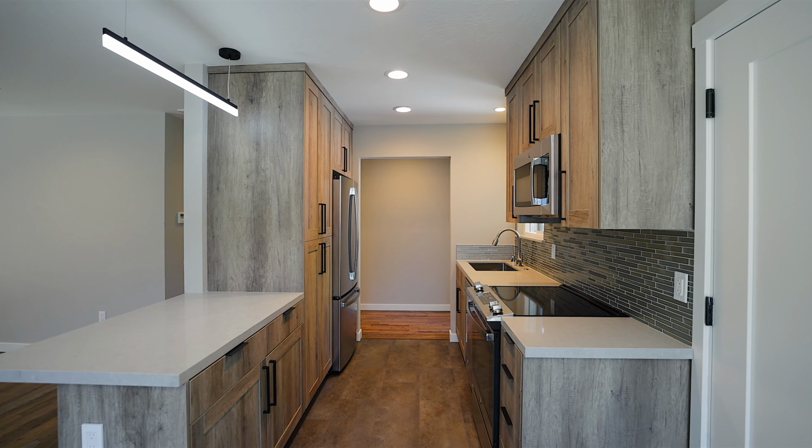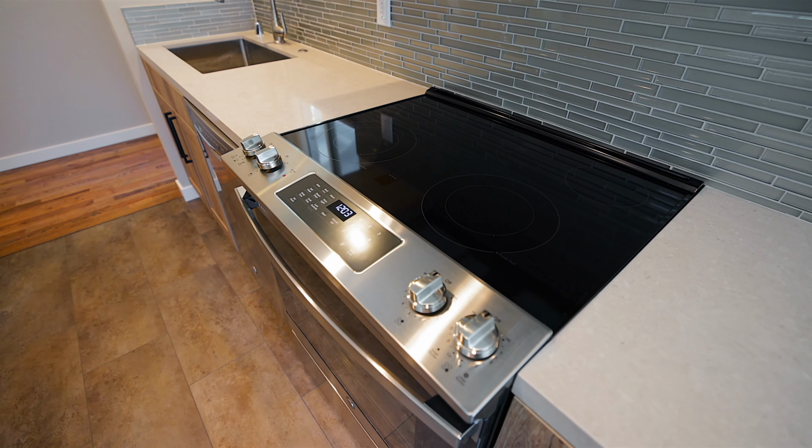Okay, so I'm here in the kitchen. Now this is a three bedroom, two bath home that's over 1,100 square feet. This kitchen is beautiful, gorgeous cabinetry, self-closing hardware, quartz countertops, all new appliances.